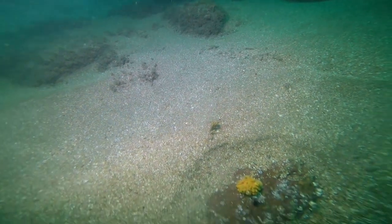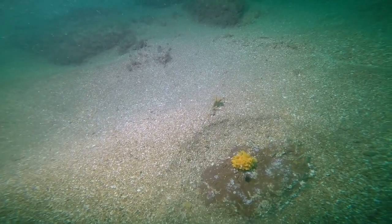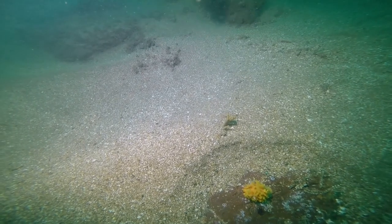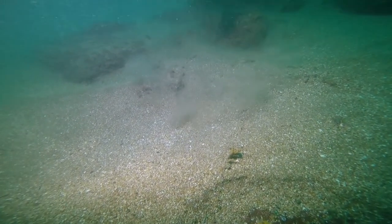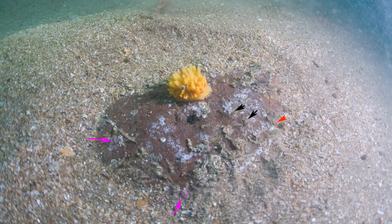And here we can see we've got a Polymastia boletiformis. Sediment's fairly deep, about finger depth, but of course it changes, it moves, and this is a close-up showing that we've got pink arrows showing pink coralline crusts. The black arrows are erect bryozoans. Little orange arrow is a little, probably doomed sponge crust.